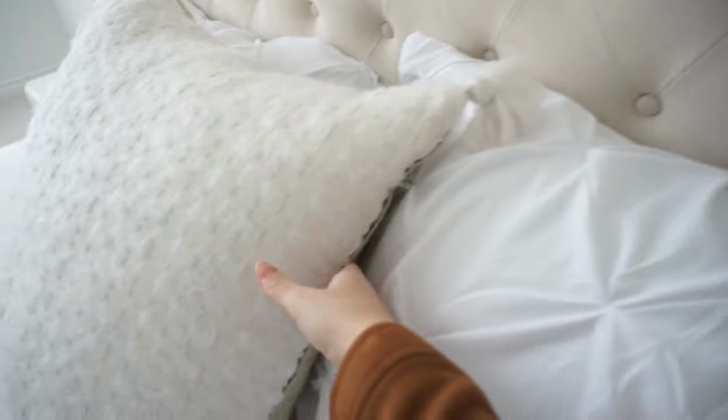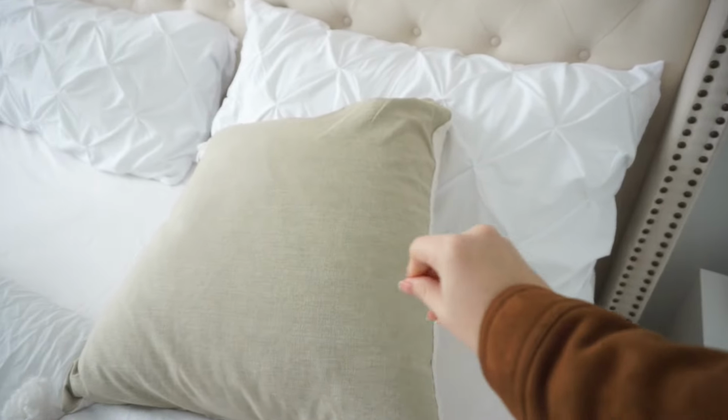It has little tassels, but I really like how the back is this cream color. My theme for the bedroom is definitely gonna be a lot of whites, creams, neutral tones, and I think I'm gonna also have some accents of black.